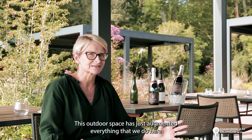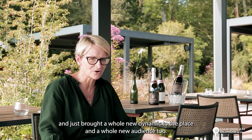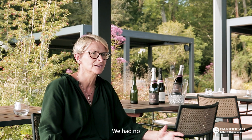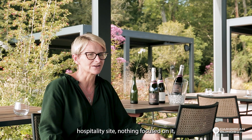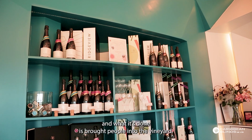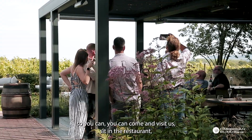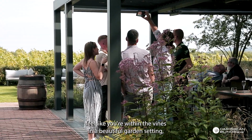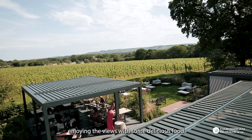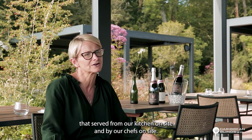This outdoor space has just augmented everything that we do here and brought a whole new dynamic to the place and a whole new audience too. We had no hospitality site, nothing focused on it, and what it's done is brought people into the vineyard, so you can come and visit us, sit in the restaurant, feel like you're within the vines in a beautiful garden setting, enjoying the views with some delicious food that's served from our kitchen on site and by our chefs on site.